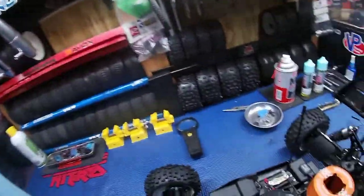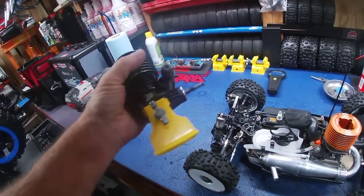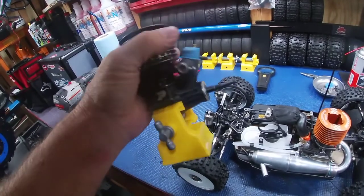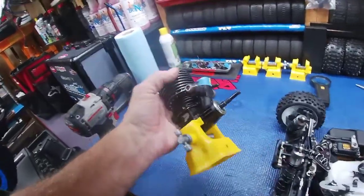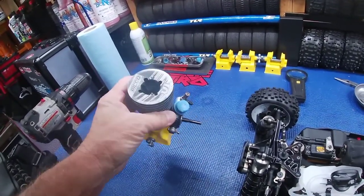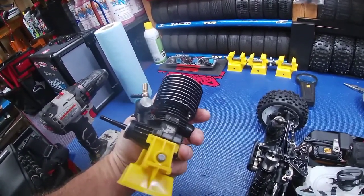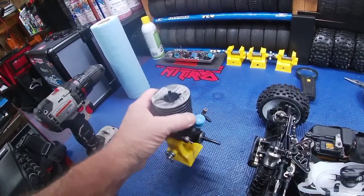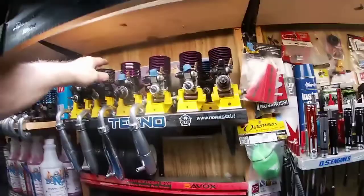But I think pretty soon we're also going to be running this Pico V1 here. This is a bad to the bone little nitro engine. It's got DLC coated cranks, ceramic bearings in there, team edition. This is a very powerful little .21. It's got a lot of gallons on it, not a whole lot of pinch. It was something that another YouTuber sold to me, and I don't know if he knew it was pretty much worn out or not, but it is what it is, man. It still runs. I got it to run, I got it to idle, but it's got very little pinch in it.